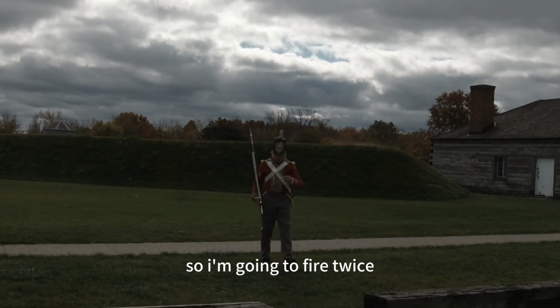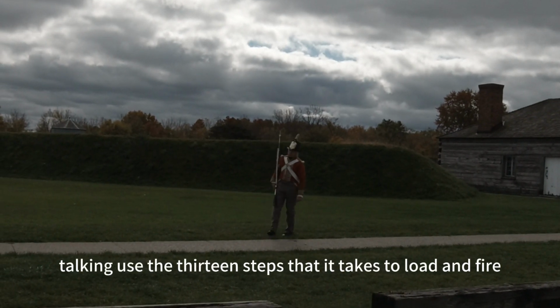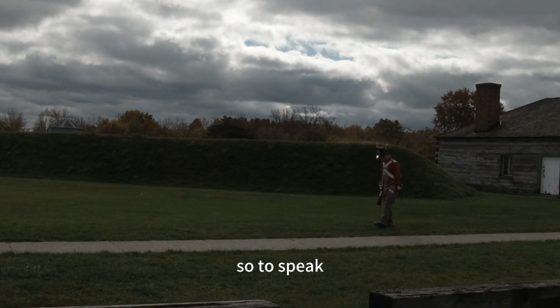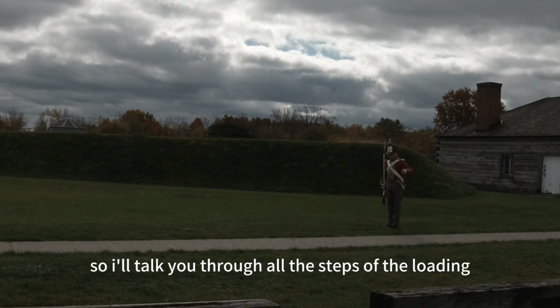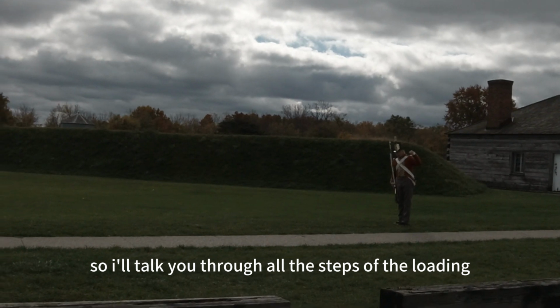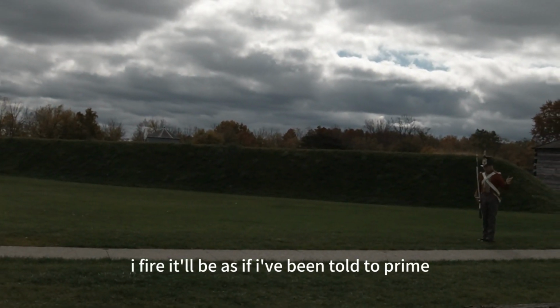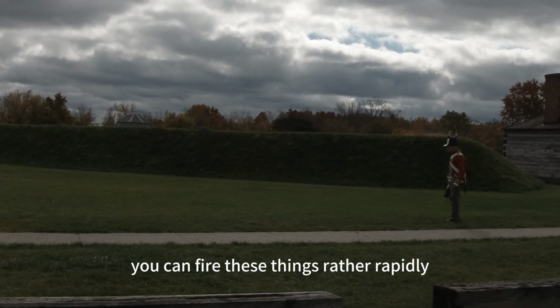So I'm going to fire twice. The first round of the load and fire will be a ceremonial loading and firing while I talk you through the 13 steps that it takes to load and fire the musket. The second round will be a rapid fire, so to speak, where I try to get this thing to go off as quickly as possible. I'll talk you through all the steps of loading the round the first time. But the second time I fire, it'll be as if I've been told to prime, load and give fire as quickly as possible, to show you that, yeah, you can fire these things rather rapidly.